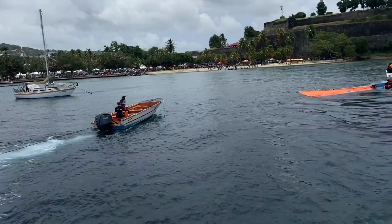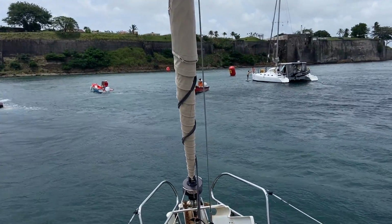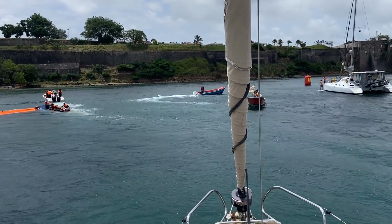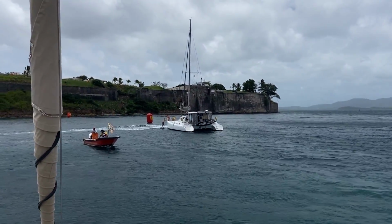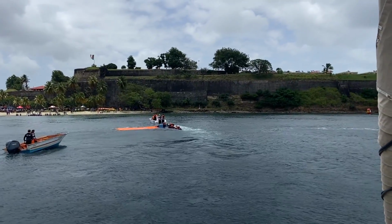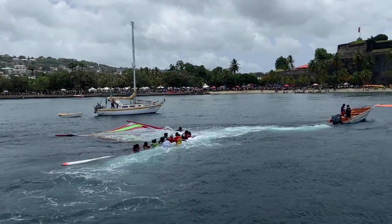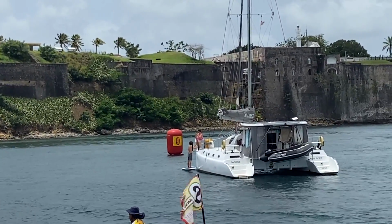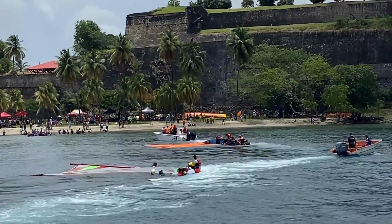Okay, they're clear now. We're all good. Wow, what a drama. So let's see if they visit later, to take any responsibility at all. So they're assessing the damage on their boat now. I'll have a row over there later, see how much damage they have got. But that was pretty full on. Whoa.